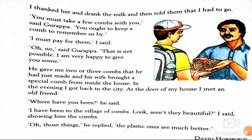He gave me two or three combs that he had just made, and his wife brought a special comb from inside the house. In the evening, I got back to the city. At the door of my house, I met an old friend. Where have you been? he said. I have been to the village of combs. Look, aren't they beautiful? I said, showing him the combs. Oh, those things, he replied. The plastic ones are much better.